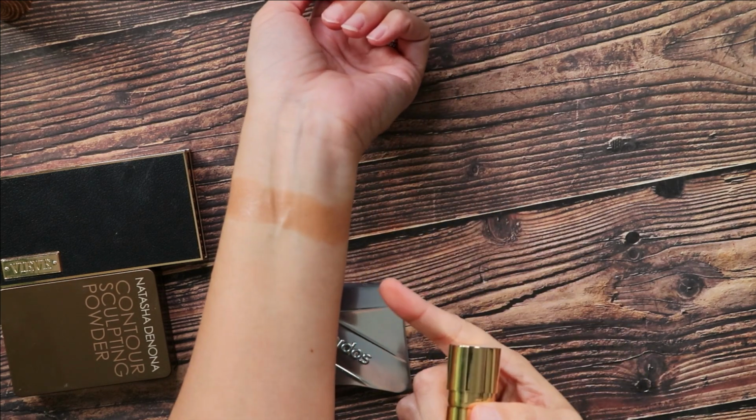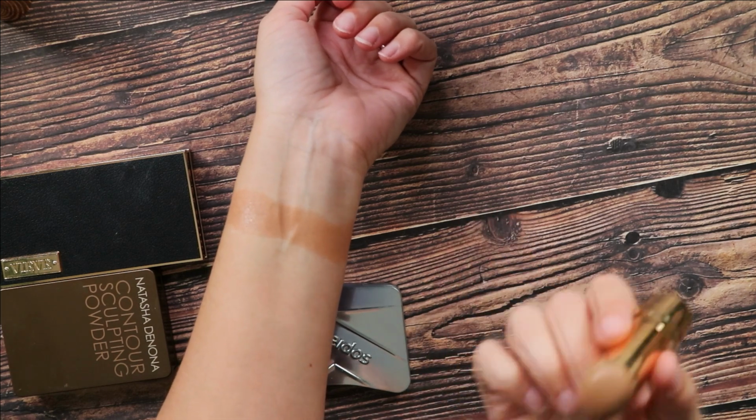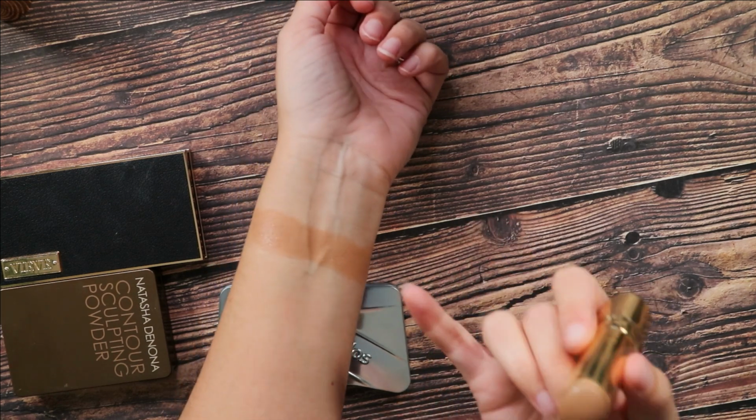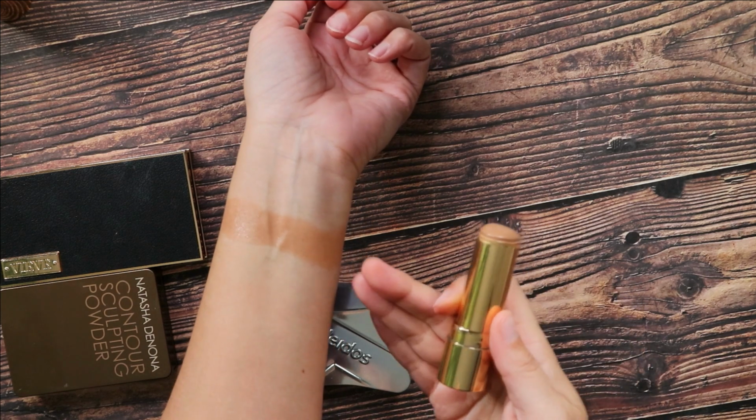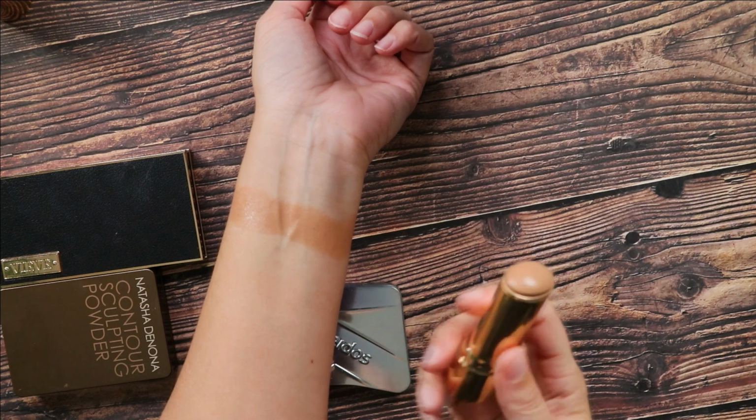This is quite a nice product. It is very, again, emollient on the skin. It does blend out really easily. You can sheer it out. Very similar to the Chanel in terms of the color and undertone.